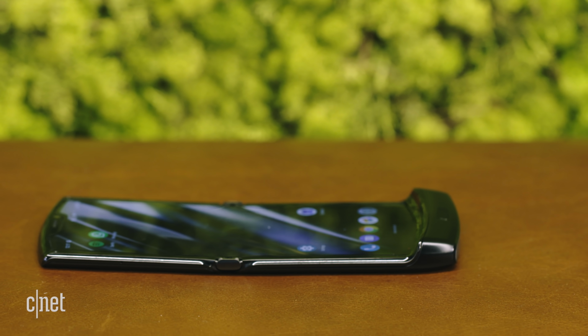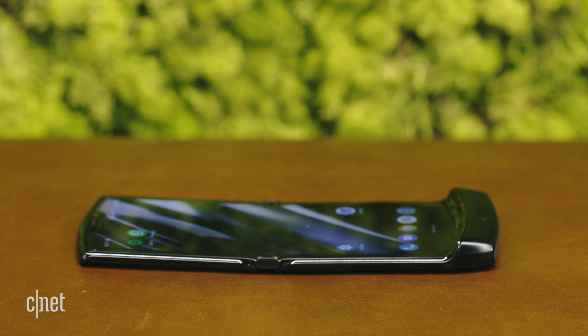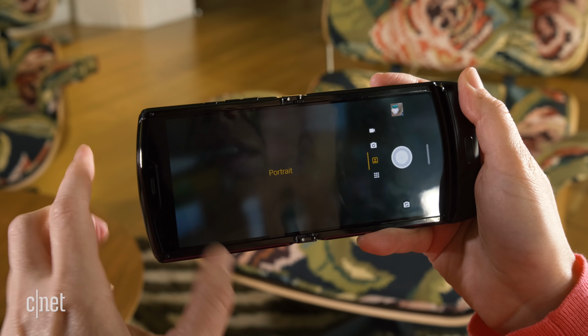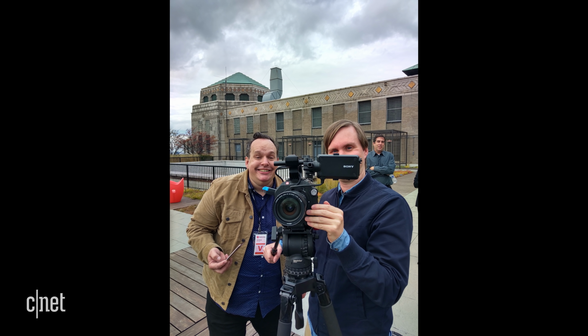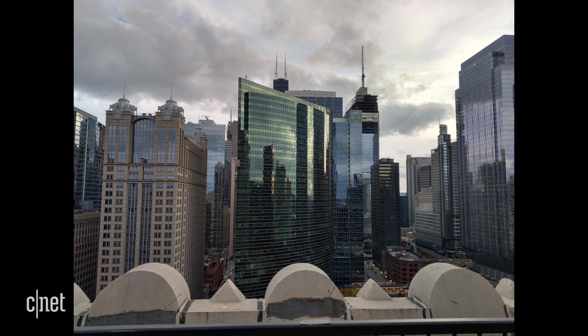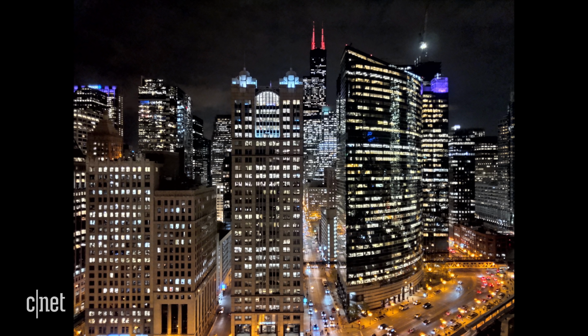The Motorola Razr is a premium phone, so you might expect premium photography. But from what I've seen so far, you may not be buying this phone for the cameras. You do have portrait mode for front and rear facing photos, and there's also a night mode built into here as well, HDR, all the usuals. However, you don't have telephoto, you don't have wide angle lenses, and those are features that you would expect to see on other premium devices.